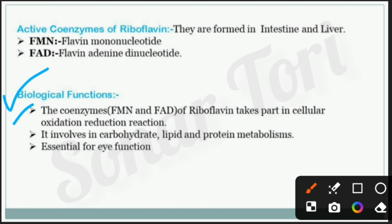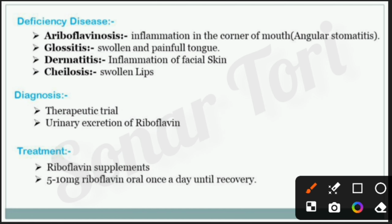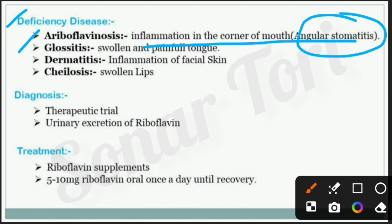Later, the biological function of riboflavin. The coenzymes FMN and FAD of riboflavin take part in cellular oxidation reduction reactions, and they are also involved in carbohydrate, lipid and protein metabolism, and are essential for eye function. The deficiency disease of vitamin B2 is ariboflavinosis, where inflammation occurs in the corner of the mouth. It's also called angular stomatitis.